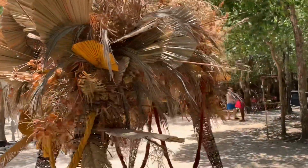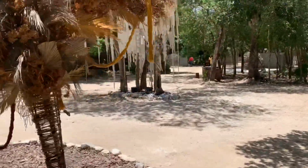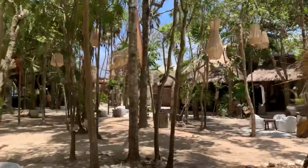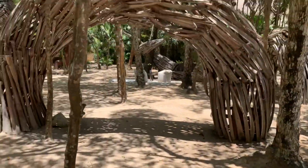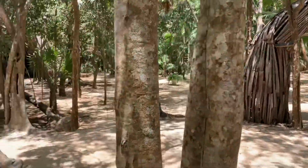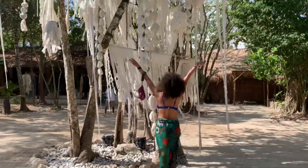So this project was created as a space for like-minded creative individuals to unwind and connect with self and nature. And their main purpose and vision is to create a sustainable and responsible Tulum that can serve as an example of hospitality around the world.